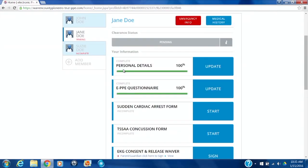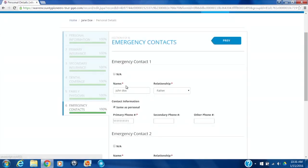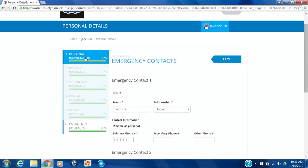This first section you start with, called personal details, I've already completed on this, but you'll have a start button on here, and you'll simply click that, and you're just going to answer all the information that has a red star, a red asterisk, or is highlighted in red. And when you get to the bottom of each page, this says save and next, but this is the very first page.